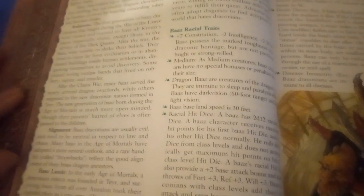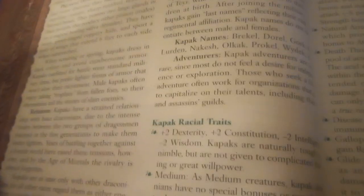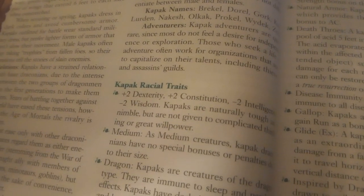Draconians, the original dragon people. Oh, God, they were so cool and so evil. Well, not all of them were evil. I think some of them were metallic, but most of them were chromatic. I don't know. It's been so long. I was 12 when I read the books. But they've got a level adjustment. They're still pretty cool. They're a dragon. They're a race of dragon people. What do you want, right? Kapak. Racial traits. +2 dex, +2 con, -2 intelligence, -2 wisdom.